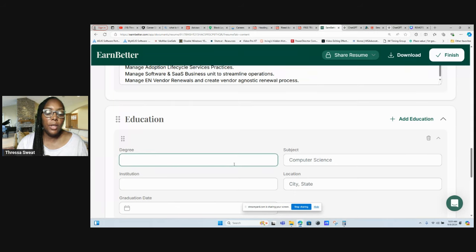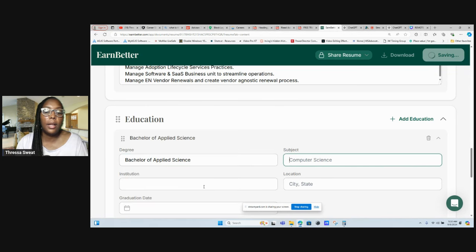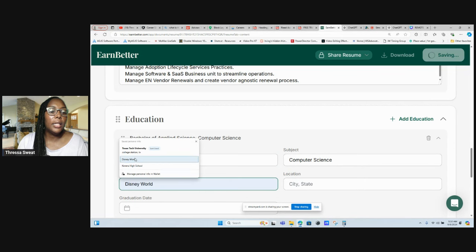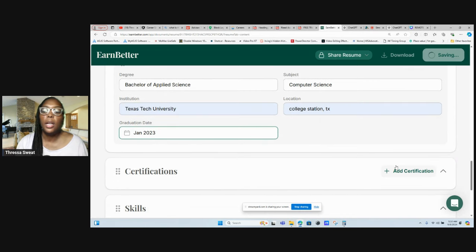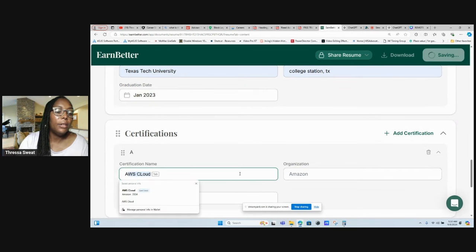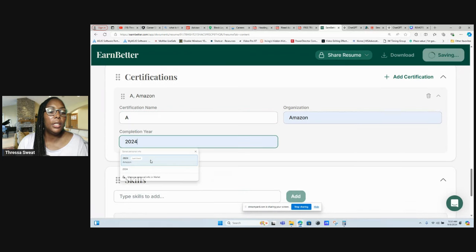So say, for example, I have a bachelor's degree in applied science, and I have computer science. I want to put that information, and I could say Texas Tech, College Station, and put down that I graduated January 2023. Now, if I have some certifications, I can add them here. If it was cloud, I can add that in there, and then put the year. I can put this year in there.